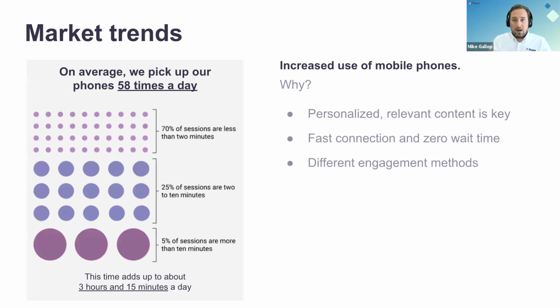So if you're anything like me, I use my phone way more than 3 hours, 15 minutes every day. It's one of them things. I mean, 58 times a day, I probably do 58 times before lunch. It's one of them things, it's just always there. Now, why is your personal mobile phone so important? It is the number one place that people go to consume news, whether that be from social media, whether it be from their news app for their particular region.